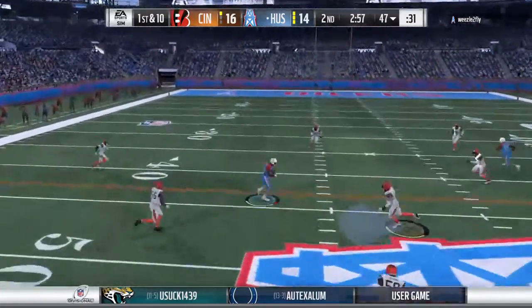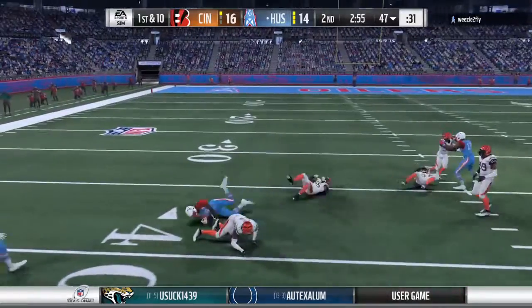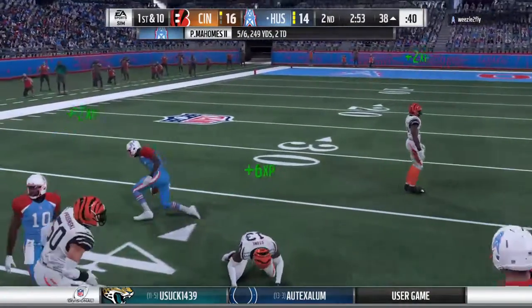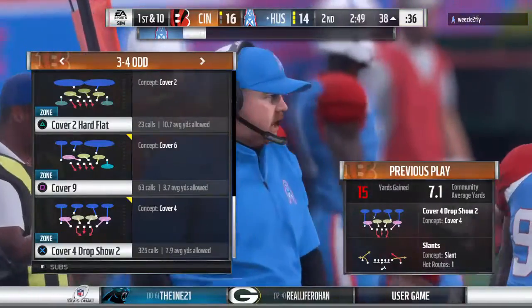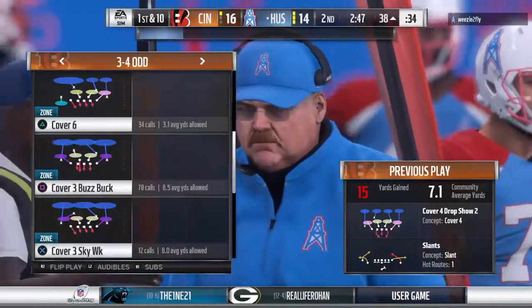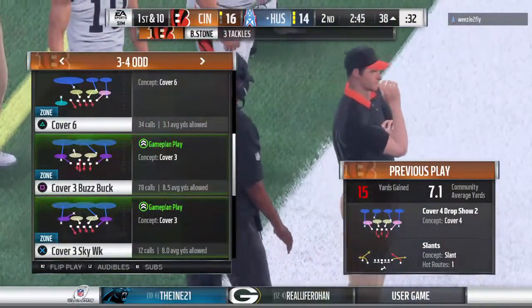Throwing on first down is Mahomes. Throwing the slant pattern here, complete. And he's brought down. 15 yards there on the catch and run. And now with that completion, he's north of 200 yards here in the first half.